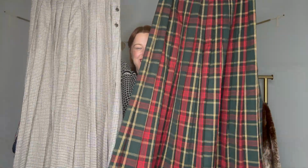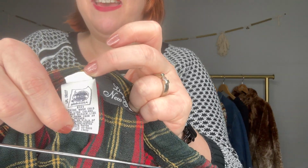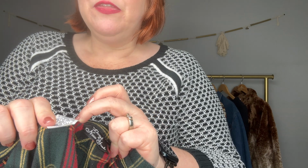And then I picked up these two fabulous pleated midi skirts. They are both Lloyd of New York. One of them has the size in it, the other doesn't. They measure the same. They're both Lloyd of New York. So I really do think that they're both size 14, which equates more to like a current size 10, I believe, if I remember correctly. And it does have the union label on it. The only thing that would have made this even more special was if it was wool, but it is polyester.